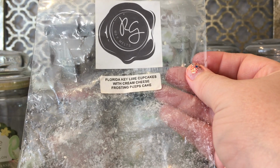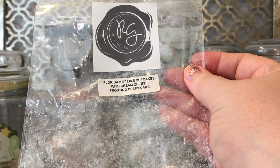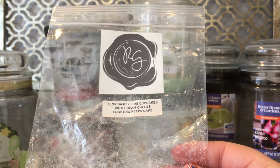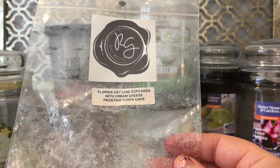Okay, and this was from last year. This was Rose Girls Florida Key Lime Cupcakes with cream cheese frosting Peeps cake. I just had a little bit left. And it was all right. And you know what? I remember it being all right last year too. So, I don't know. I'm just so picky with lime.